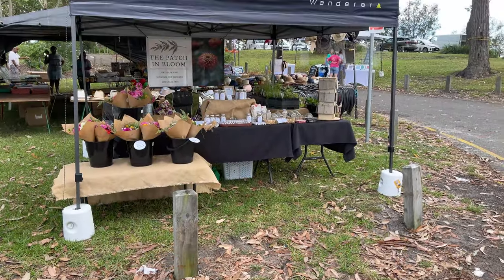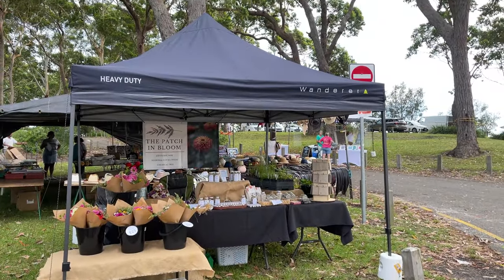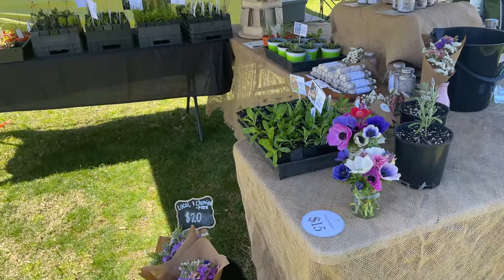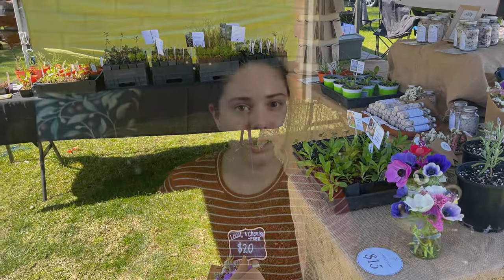And the markets that I go to, they're all outside. I have an outside spot every time. And they're kind of a mixture between farmers markets and craft markets. That's where I found my little niche and the markets that I do really well at.